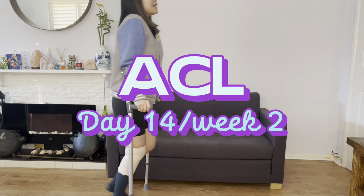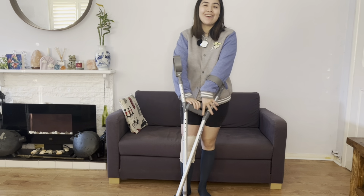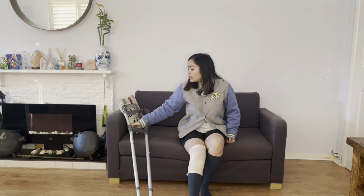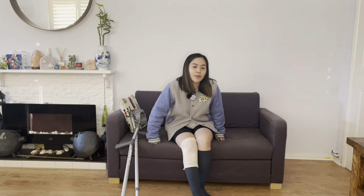I actually can't believe it's been 2 weeks since my surgery. It still feels like yesterday. Pain level, much better. I am stopping my blood thinners medication and only take codeine occasionally, mainly at night if the pain's bothering me, because the knee does get quite stiff.